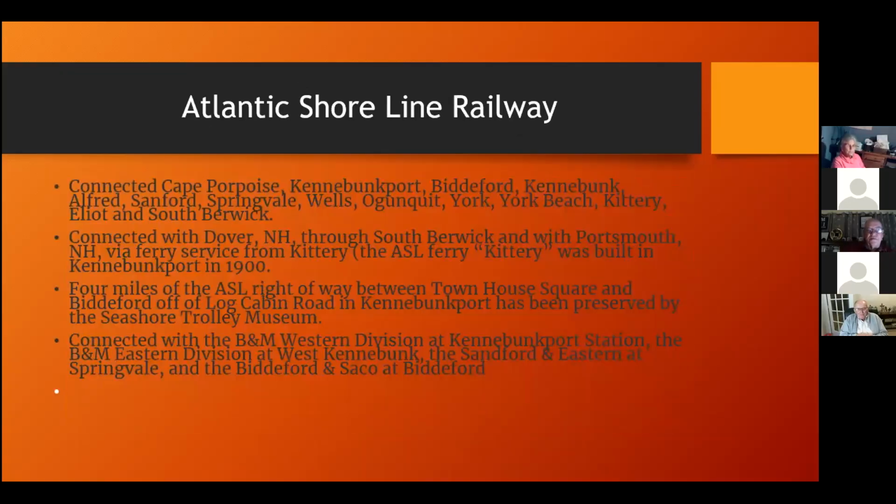That connected Cape Porpoise, Kennebunk, Biddeford, Alfred, Sanford, Springvale, Wells, Ogunquit, York Beach, Kittery, Eliot, South Berwick. The South Berwick trolley/train station still exists in South Berwick. I don't know if any of you know where it is, or what it's used for now, but the building is still there.